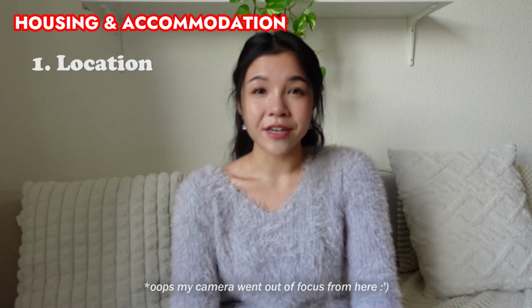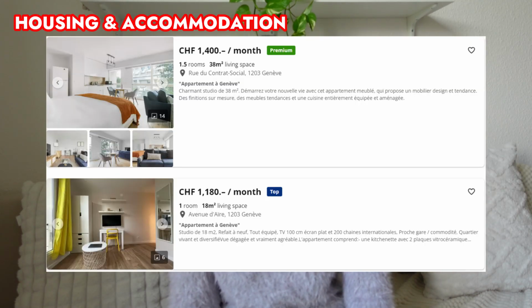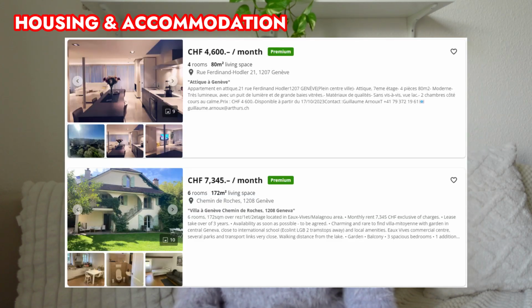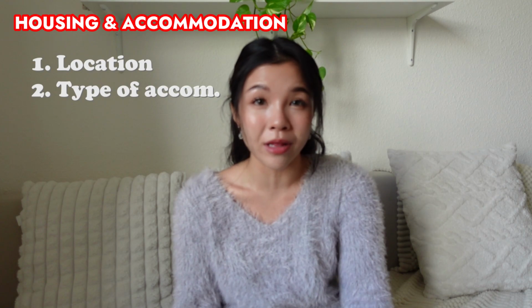The second factor is the type of accommodation that you are going for. It can be a studio apartment, a 3-bedroom apartment, or even an entire house to yourself. And depending on the living space, the smaller it is, the cheaper your monthly rent would be.